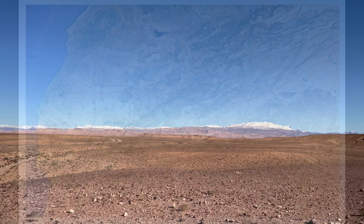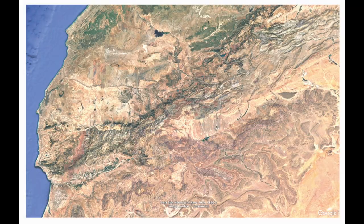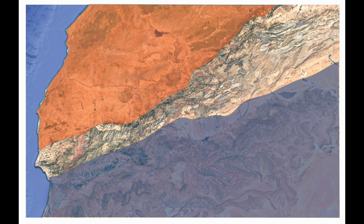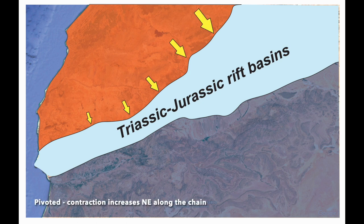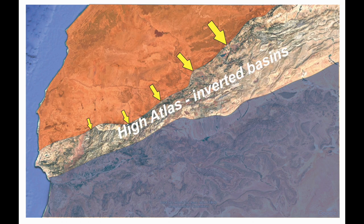Let's step back and isolate what is to become the Western Atlas Mountains between two less deformed blocks. The Atlas was once a tract of rift basins. During the Neogene, these basins were inverted, with more contraction in the northeast end of the system than in the southwest. So our basin inversion pivots at the southwest end.